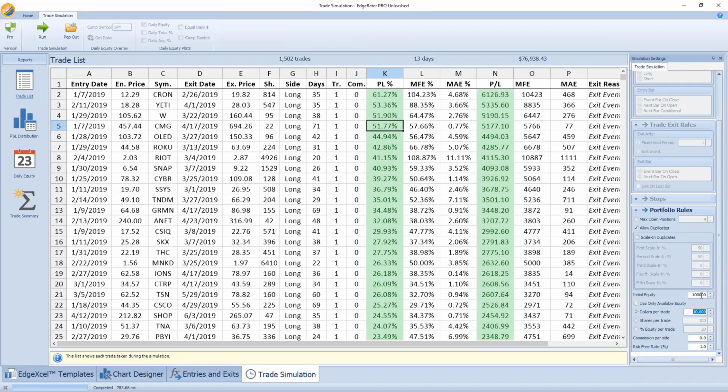Initial equity is set to $100,000, dollars per trade $10,000. So the number of shares is just purely $10,000 divided by your entry price. That gives you the number of shares that were traded for the simulation. But the P&L percent is not based on number of shares. The actual P&L value, this 6126.93, is based on number of shares. But the P&L percent is essentially your exit price minus your entry price, divided by entry price.